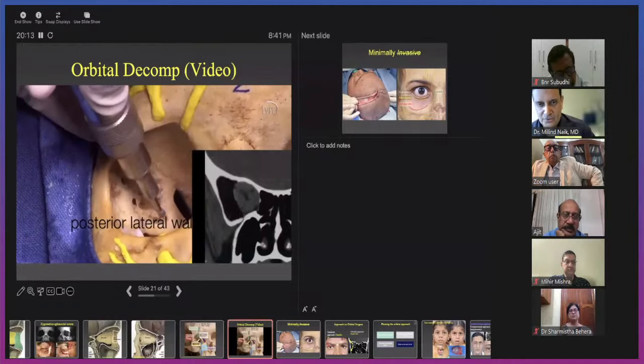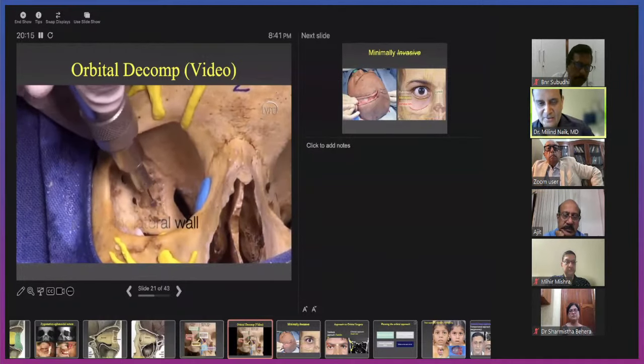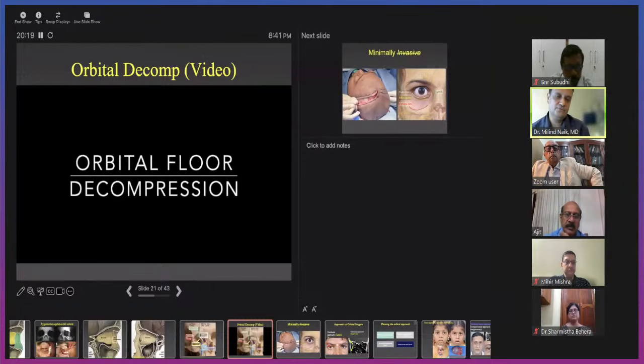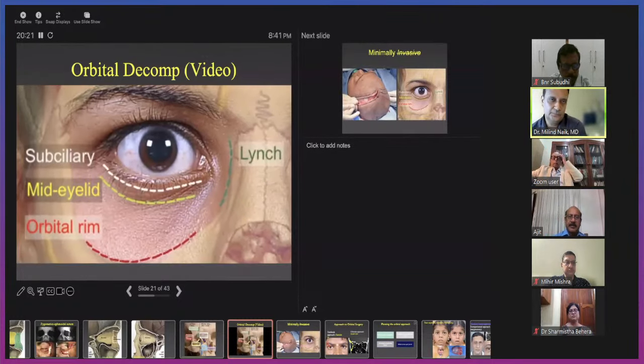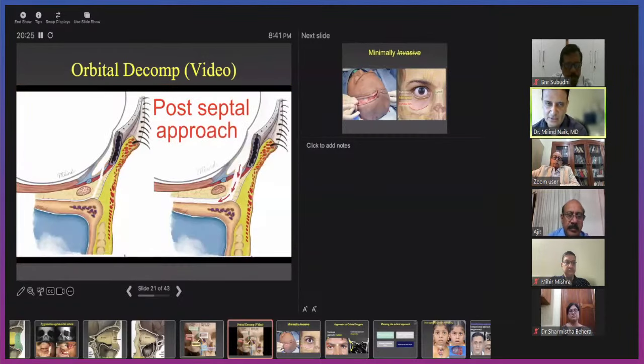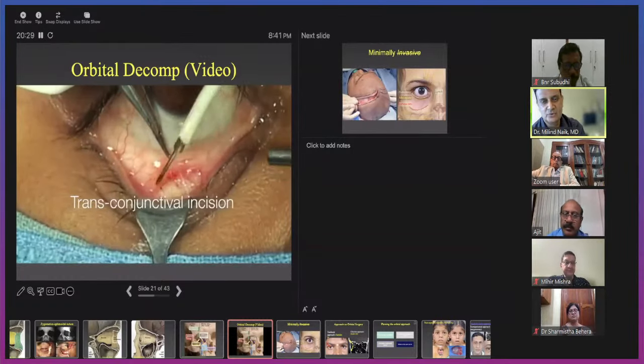Okay. So this is exactly behind the eye, and that's why this gives you good correction or posterior movement of the eyeball. To reach the floor, we can take skin incisions or conjunctival, but the conjunctival post-septal is the most popular.